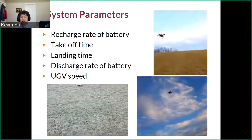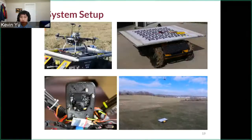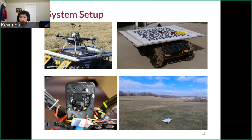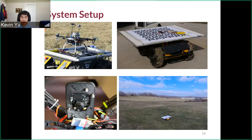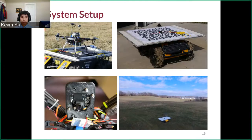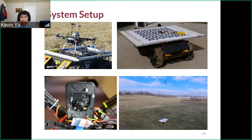Now I'll introduce to you our system setup. We use a quadrotor that we built within our lab that has 2 GPSs. Using both GPSs, we allow for GPS fusion, which gives us better localization within the environment. We also have an NVIDIA Jetson on board to do online computation. Lastly, for the UAV, we have a LiDAR system which gives us accurate height estimation.